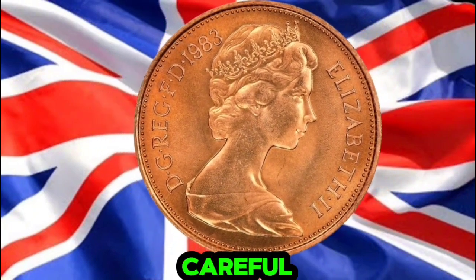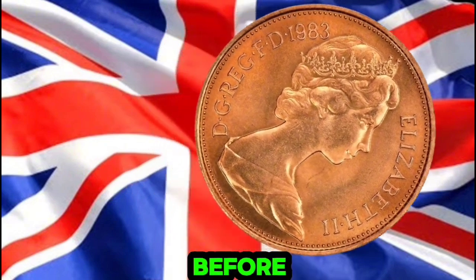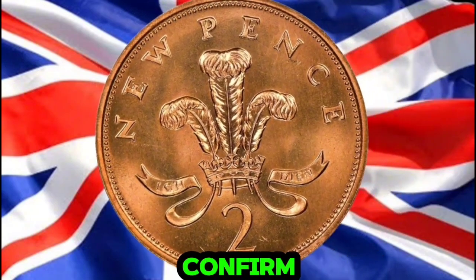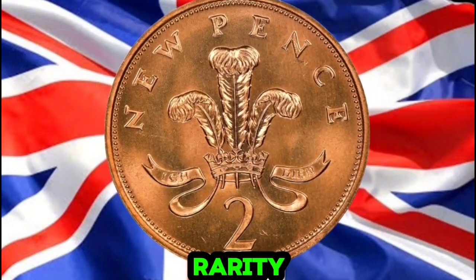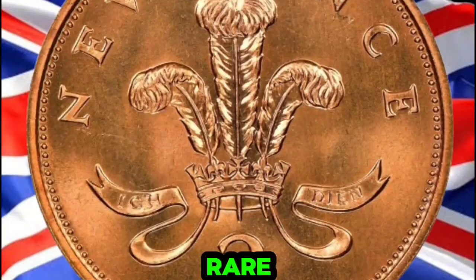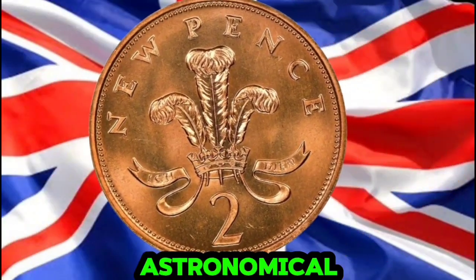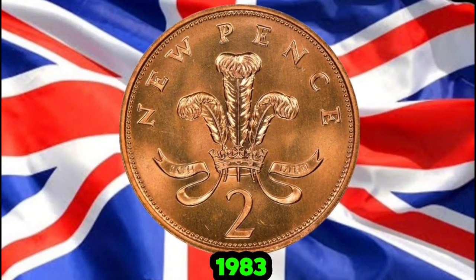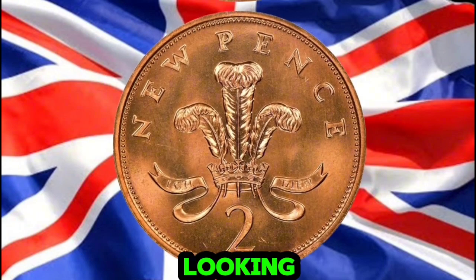But be careful, make sure you get an expert appraisal before you put your coin up for sale. A professional numismatist can help confirm its authenticity and rarity. Remember, auctions like Sotheby's or Bonham's often feature rare coins, and sometimes they fetch astronomical prices. If your coin truly is one of the rarer 1983 versions, you could be looking at a nice payday.